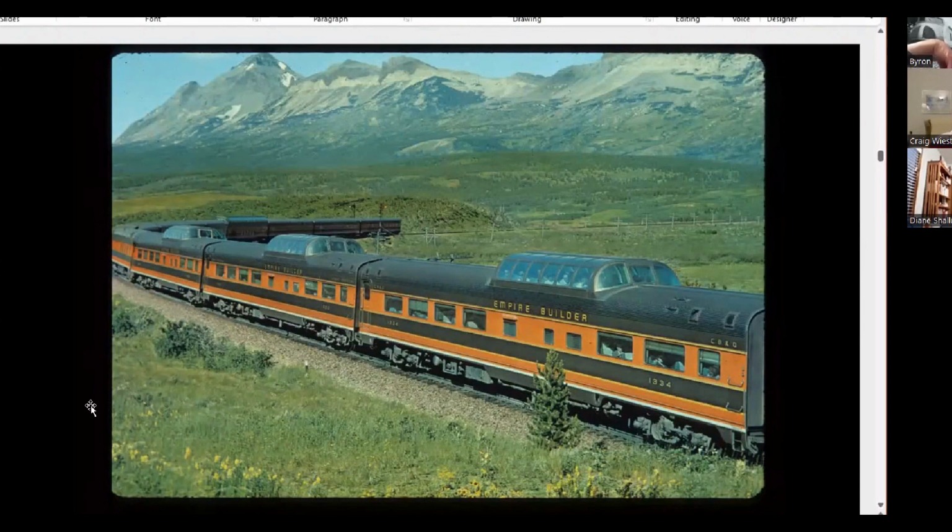And this does not seem like a publicity shot because the tree in front of the CB&Q car seems kind of out of place. If that were for the calendar, they would have cut it down. That's right. Or some of the rail fans, they mow the grass and away.